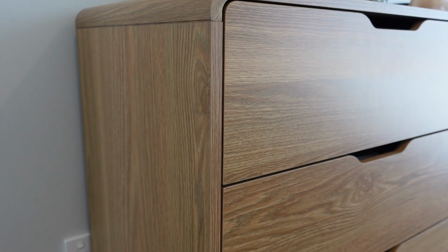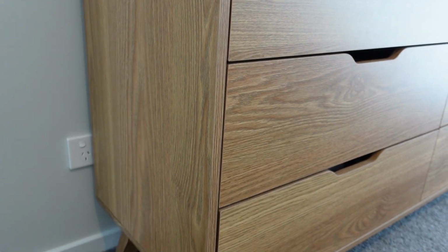Also, the past bed frames we've had have square corners on them, and I don't know how many times I've bonked toes and knees and legs on square corners. Let me know in the comments if that's happened to you in your bedroom or other furniture.